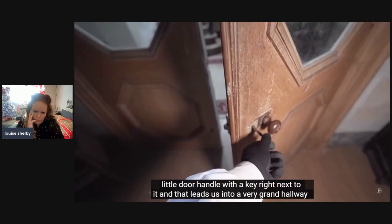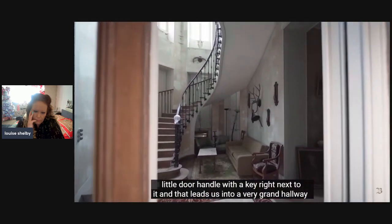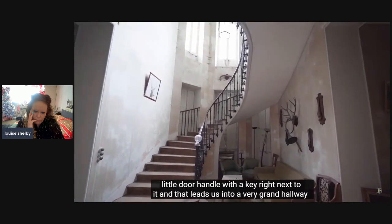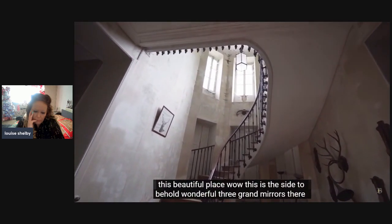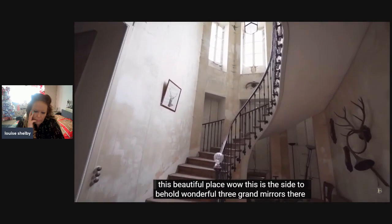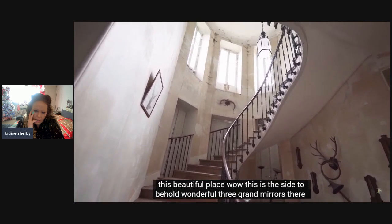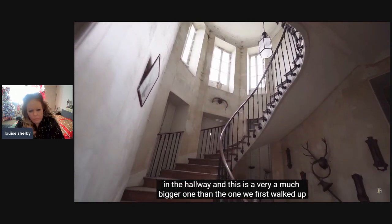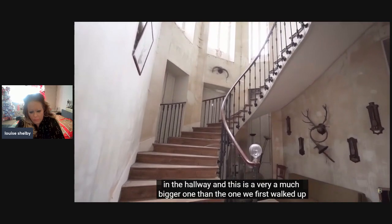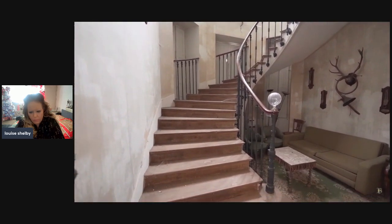Little door handle with a key right next to it. And that leads us into a very grand hallway. This beautiful place. Wow. This is a sight to behold. Wonderful. Three grand mirrors there in the hallway. And this is a much bigger one than the one we first walked up. Wow.